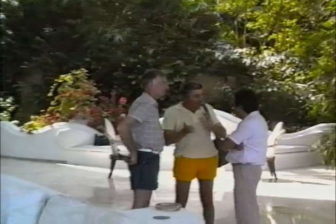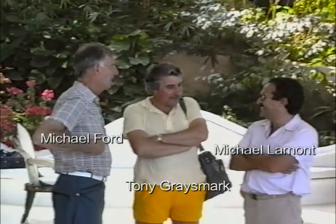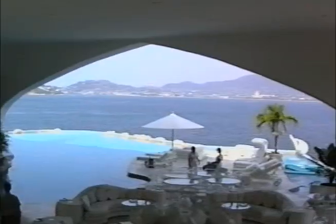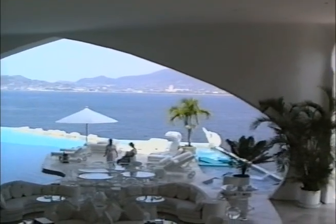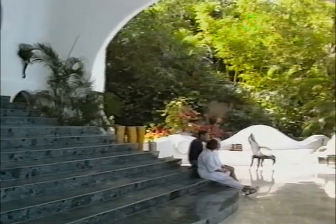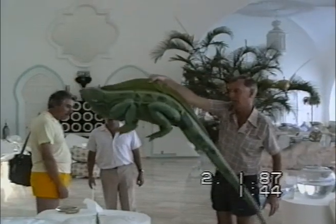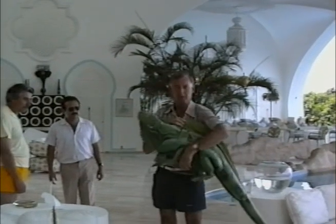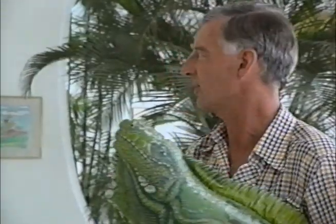The house actually is called Arabesque. It's built on these three huge arches into the rock. This is Michael Ford on the left, my brother's on the right, and Tony Graysmark, who was our construction coordinator, in the centre. Michael Ford was my set decorator on a number of films. He's currently got 2 Oscars. He won one for Raiders of the Lost Ark, and then his second one came with me when we were on the sinking ship Titanic together.